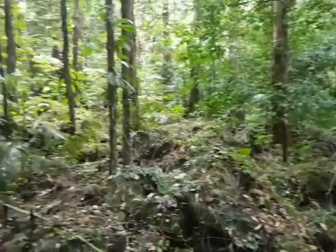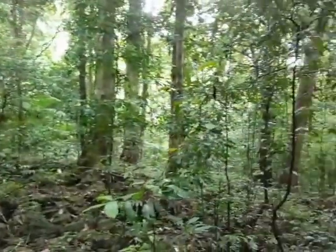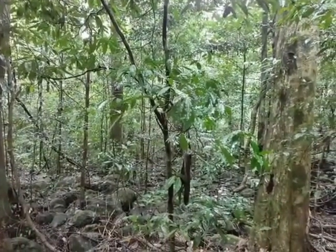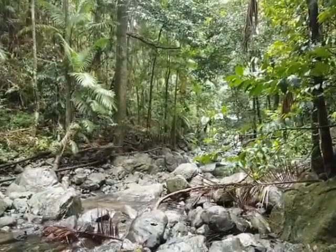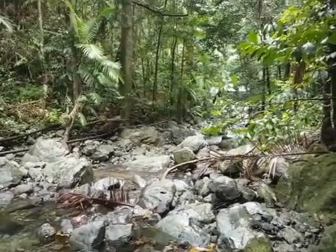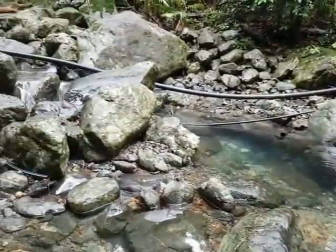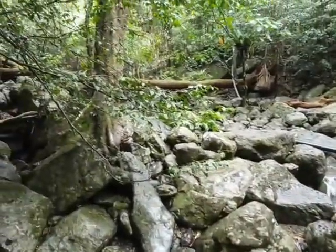So just having a look around here, isn't this amazing? It really is pretty. We're standing here at the base of some quite tall rainforest trees. We're just nearly at the creek. You can hear it there. We're only a few meters away now. So here we are at the beautiful creek. Check this out. You can just see the neighbor's house just downstream there a bit. And all of the neighbors alongside this creek benefit from the water supply. So look how clean that is, crystal clear.